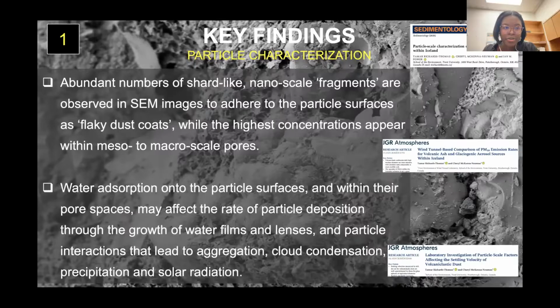All right, so just to summarize some of the key findings based on what I have talked about in this presentation: in part 1, we found that these particles are indeed angular. They have tons of dust coatings on them, and they are porous, and as a result of that, they may be able to transport over very long distances.